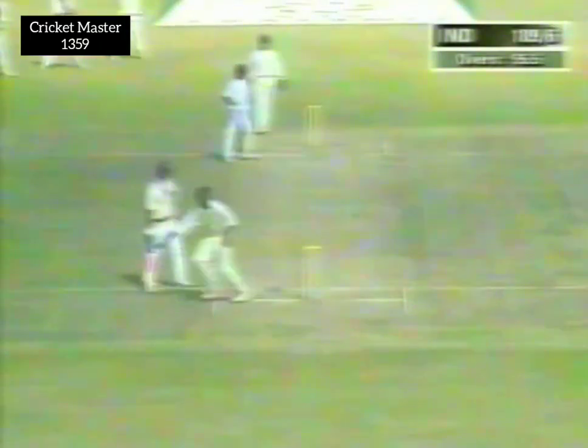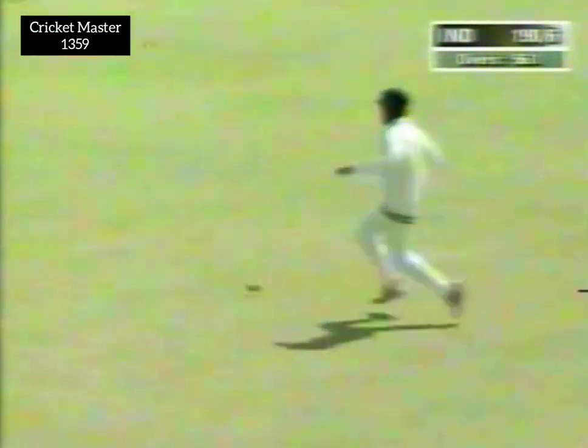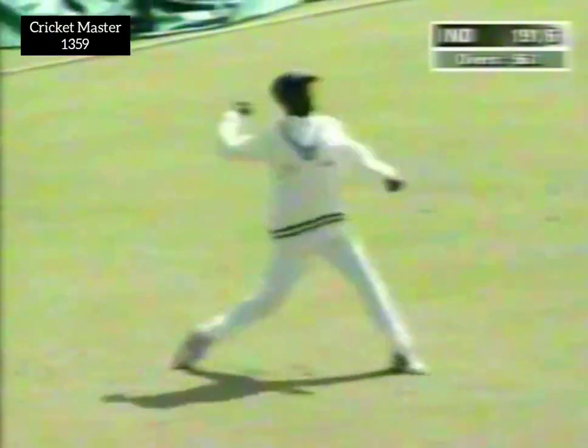He left an open area at mid-on, which Dighe has exploited to pick up at least two here. Streak running across from mid-off. There's more than two. Good delivery, but it's beautifully played by Dravid. He had to reach a long way to make this into a drive through the offside.